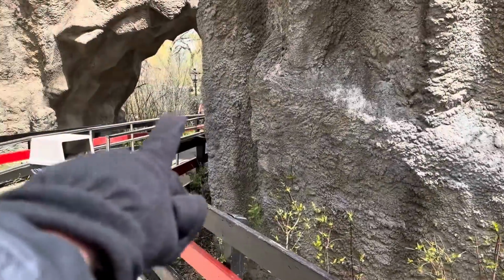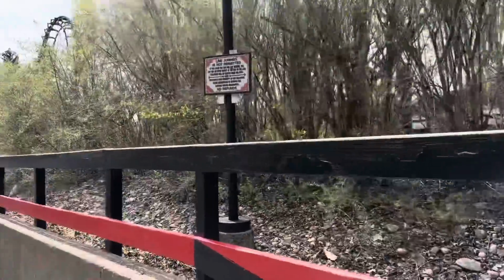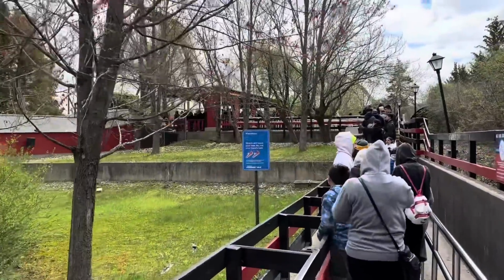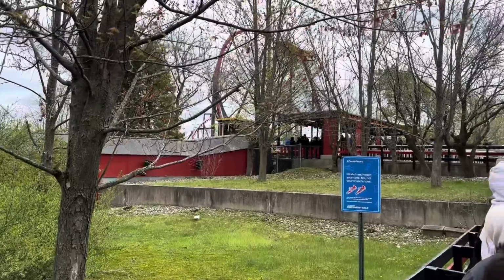Pretty much nothing when we walked around that corner. We're just at the bottom of that, the beginning of that ride. The sun's kind of coming out. I'm holding up the line here. People are coming up behind me. It is nice when the sun's out. It feels warmer, but it's just crazy going on roller coasters when it's, you know, under 50 degrees.